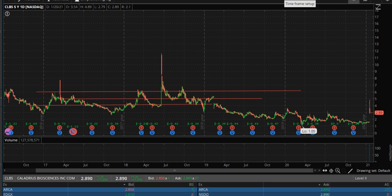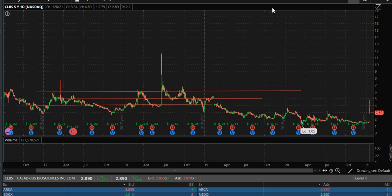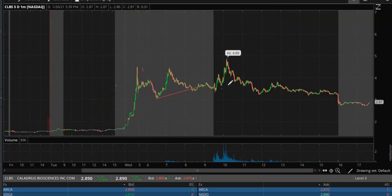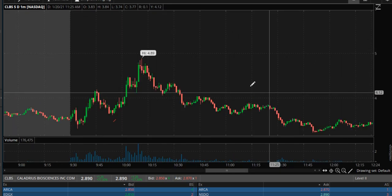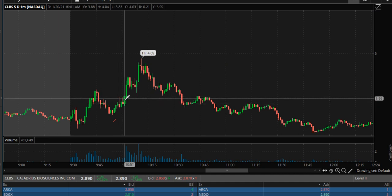Now I'm going to go back to the intraday type chart so we can see my thought process again. But guys, it really makes sense for us to actually see the limits of a stock so we can know where to get in and where to get out. You know, I'm gonna just go from right here and we're gonna be finished with this recap, because I mean, it was a really good trade.